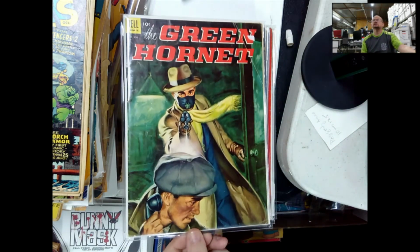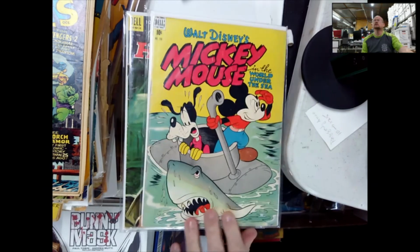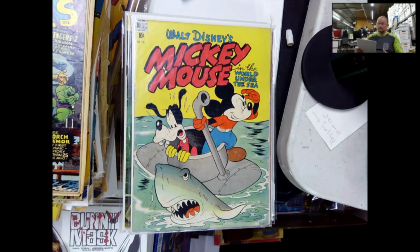Issue 496, The Green Hornet. I picked one of these up from our eBay friend in my 4-color purchase from him, but it was an extremely low grade. It's taped together and taped together poorly. So I'm really happy to have that one replaced with a nice copy. Mickey Mouse 194. So, believe it or not, I think this is the most expensive issue I bought.